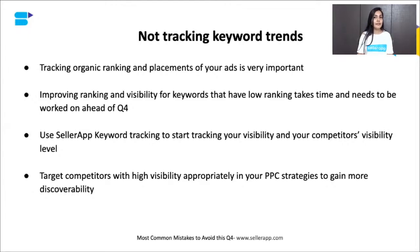Just tracking is not enough. You need to work on them. You need to figure out what keywords don't have enough visibility, and you need to work on improving the visibility for all of your main keywords. So that's the goal. And if you find out that your competitors are ranking really well for certain keywords, then you can capitalize on this, target them in your PPC campaigns, and get more visibility. But if they aren't ranking for certain keywords, and if they're top competitors, then you can again utilize this and rank for them so that you get extra sales that they aren't.